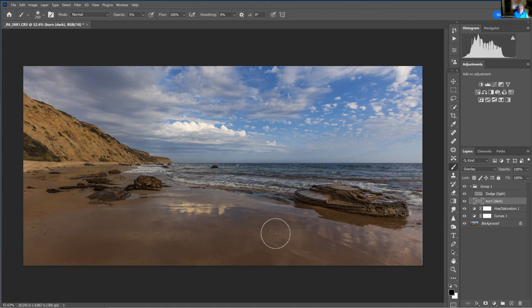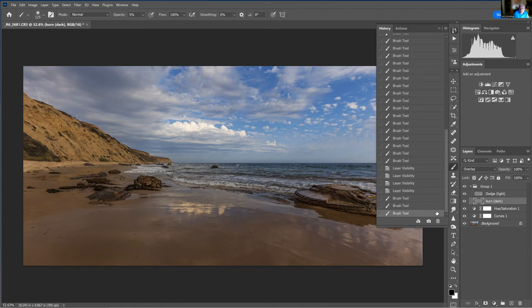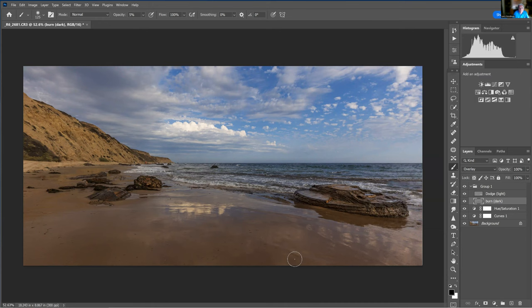All right, oh, I should have stayed away from the rocks. I shouldn't have touched the rocks. Okay, so I can go back up to history and click up one on history. You see, and that took off what I just did. So I can close that and I can start again because I went over the rocks by mistake. Okay, so let's stay away from the rocks, just darken the bottom here.